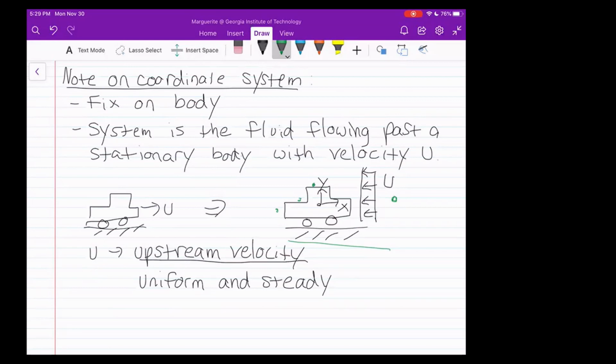So before it hits the body, it's going to be moving at a constant uniform steady velocity U. And then the instant it hits the car, it's going to change because there's a car there and it can't just keep going through it. Okay, exactly, we're considering the car always stationary, right? Yes. Okay.